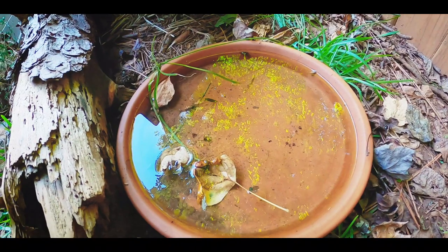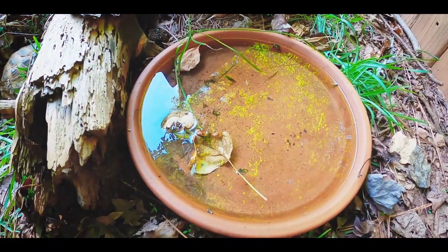The one thing you also want to provide is always a source of water for these guys. Even though they come from dry areas, they do need water. And I know that mine consume water every single day. I'll see them out in the morning and then they'll all go over to the water dish and consume some water. So I have to provide fresh water every single day.